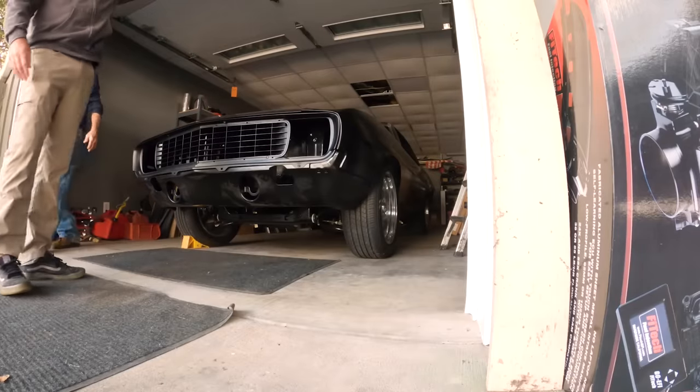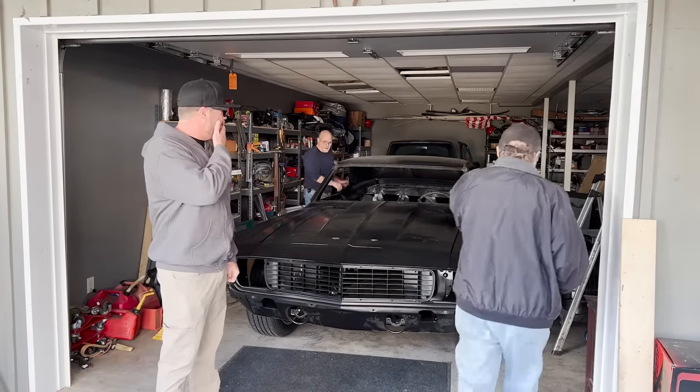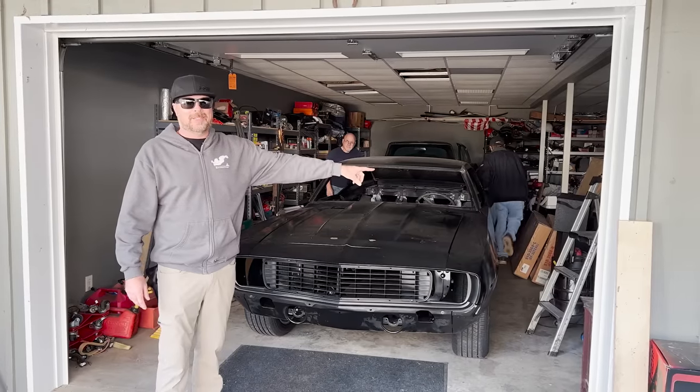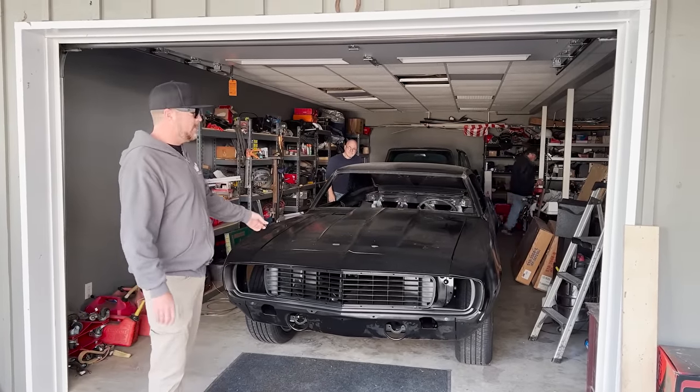But first, we got to move a first-gen Camaro. So for you guys at home, this first-gen 69 Camaro is for sale. That other 63 split window, the really nice silver one, that is not for sale. Don't get excited about that one. You can't have that, but this one, Jerry will sell you.